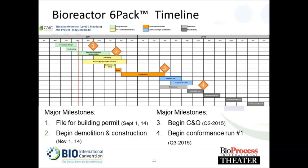So here's the timeline that I was talking about. As you see on the top far left, we first started talking to the client in May of 2014. The initial contract was signed in July of 2014, and we knew beforehand that if this contract were to go through, we were really going to have to push it. So we started some work ahead of time to make sure that we already had an idea of how we were going to do the facility.